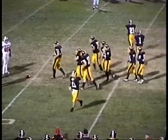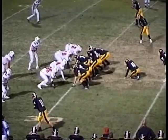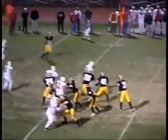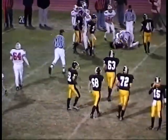Assumption did a good job. It was a short yardage play, and they dented it, but Bettendorf still got a nice surge there, enough to get the first down. Bentler was around for the tackle, and once again, Bettendorf's offense is just, you know, in sync, doing the little things right, and executing very well tonight.